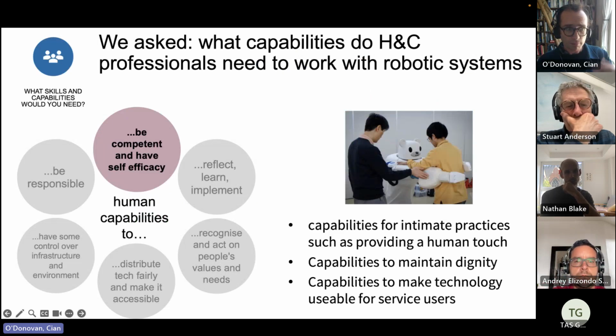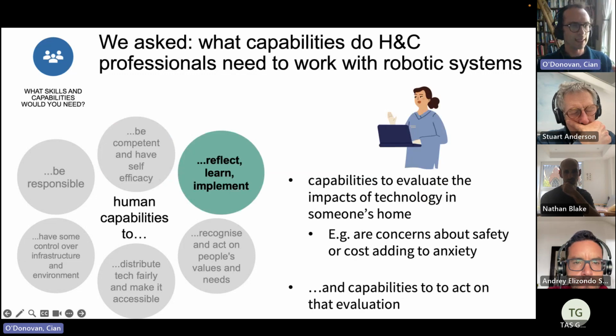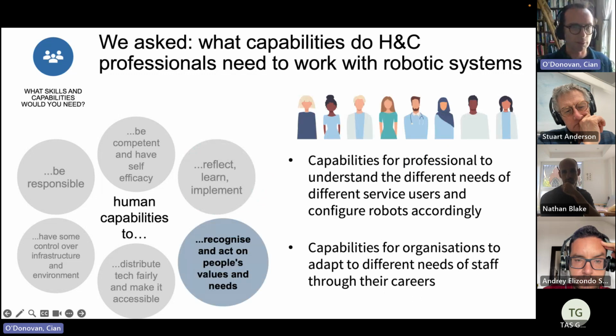The first was for health and care professionals to have human capabilities to be competent and have confidence and self-efficacy. In other words, to be able to do tasks that they have signed up to do, to be able to maintain dignity of the people they're caring for, and to make technologies usable for service users. Okay, second set of human capabilities was to be able to reflect, to learn, and to implement lessons from the learning. So capabilities to evaluate the impacts of technology, to make sense of that evaluation, and then to do something, to act on what people are seeing in front of them.